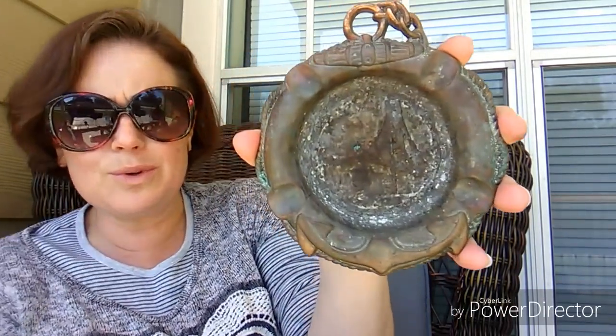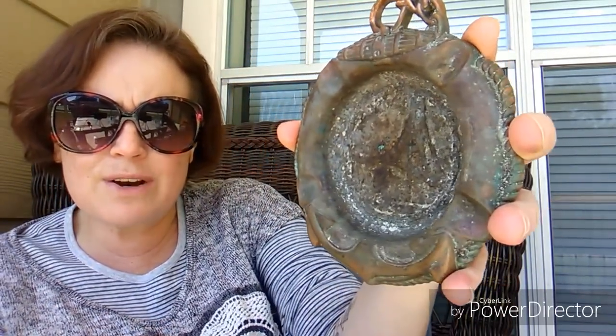And then I was shown this really cool brass ashtray. It's very well used. You can tell there's kind of a ship in there, and it's an anchor. And it was brass, but it's got some wear and tear from actually being used. And there's some green in it from where the brass or copper. Anyways, copper, I think, because it turned green.